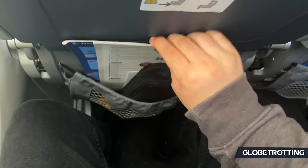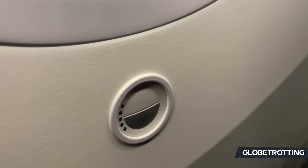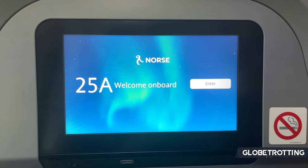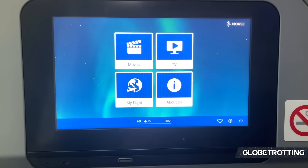When it comes to legroom, for this being hundreds and hundreds of dollars cheaper than alternatives, it was more than adequate. As this is a Boeing 787 Dreamliner, the windows operate via a control system for the shading. Above is a fan and your reading light. The IFE features a lovely Northern Lights background, which immediately I really love.